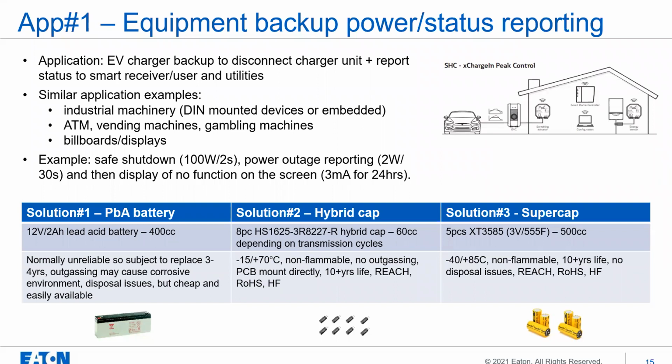Remote devices like ATMs, vending machines. We've done quite a few gambling machines for casinos, and then billboards and displays as well. So the supercapacitors are providing safe shutdown and then power outage reporting. The safe shutdown might run a little bit longer, into tens of seconds or even minutes. Here we gave a 100-watt example for 2 seconds, but I've seen a few minutes for a safe shutdown. Power outage reporting, again, is a data transmission typically in the less than 30-second range.